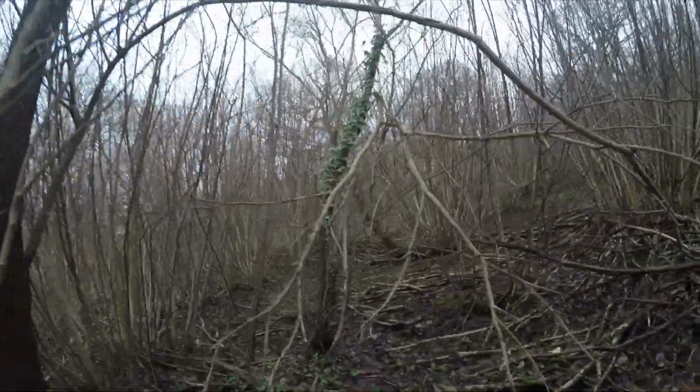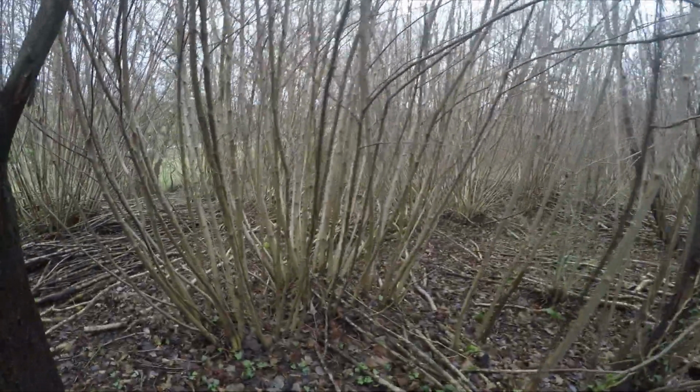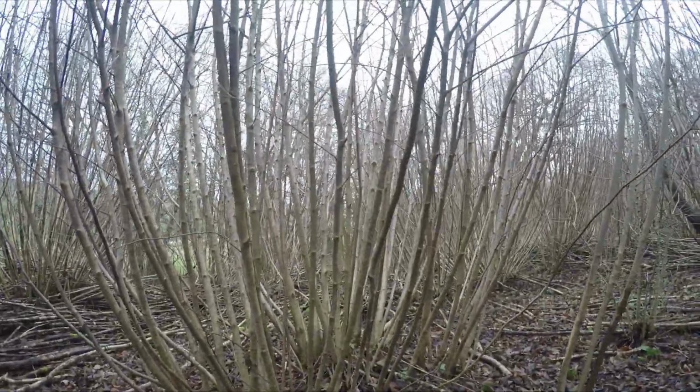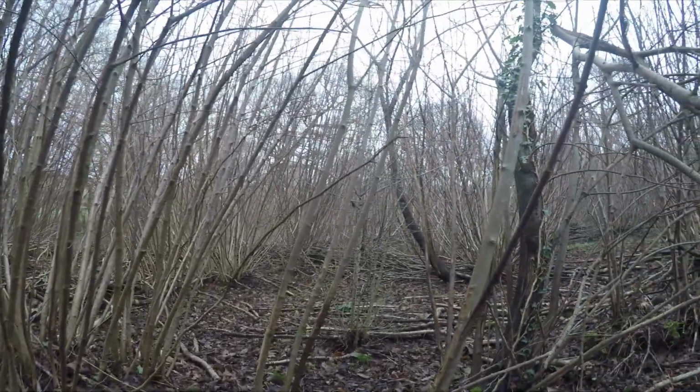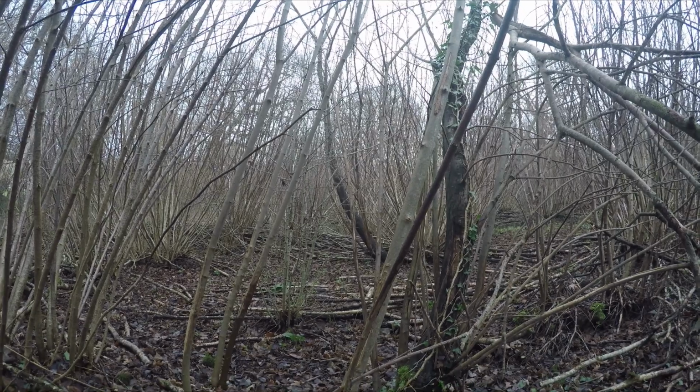And you can see the size of some of these stools. Rather nice. So, deer browsing. Does it matter? Please feel free to comment.